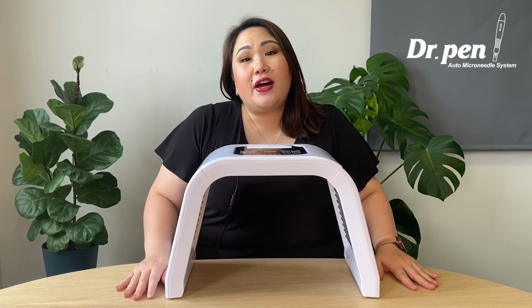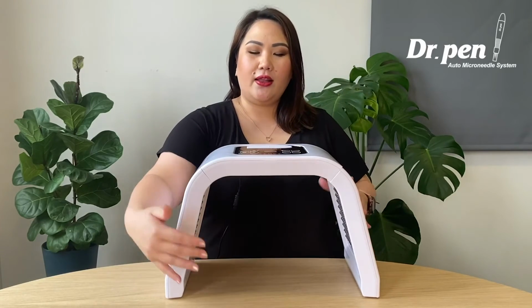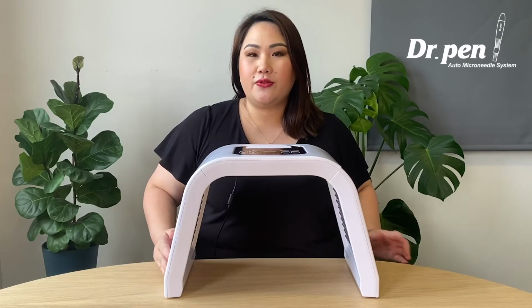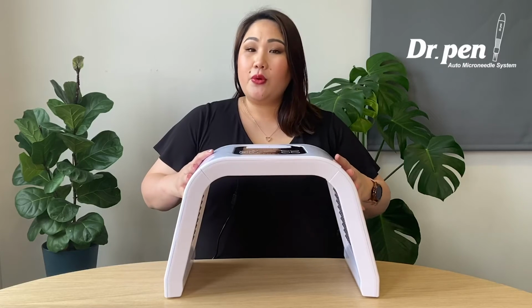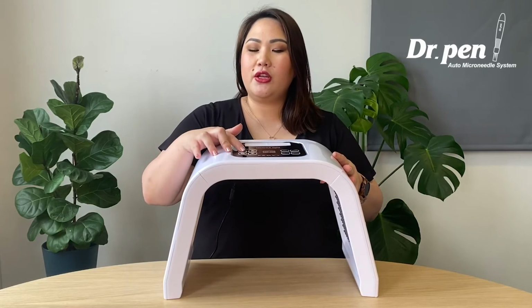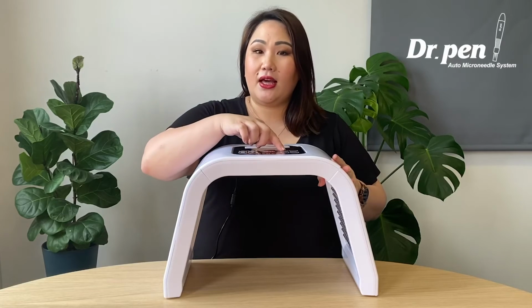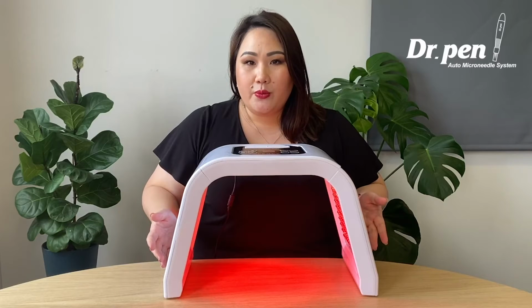To use this device, make sure you clean your face, double clean your face. You can go under the device and you can use it for your body as well. It's really good for red veins and to relax the muscles. So if you want to use it for the face, just turn on the button and pick any color that you would like. Let's say you want to go red color.